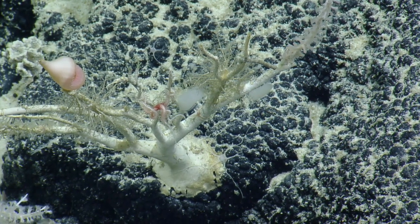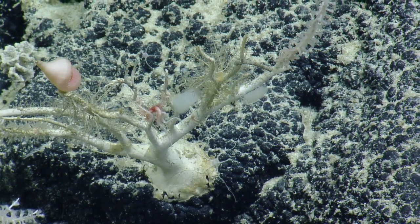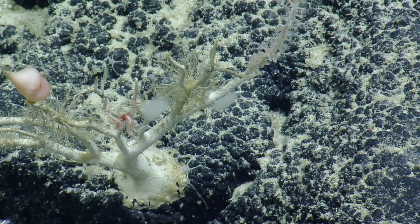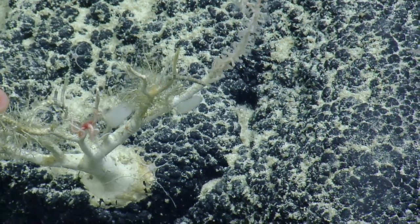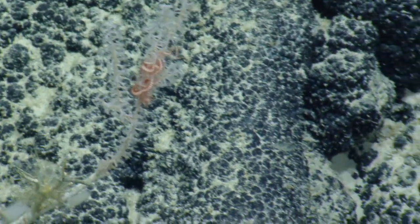Is that full zoom? Yes. Okay, thank you. I don't think it's a sponge. Maybe some sort of egg sac? Yeah, it does look like it.